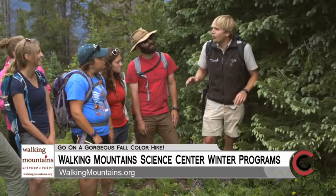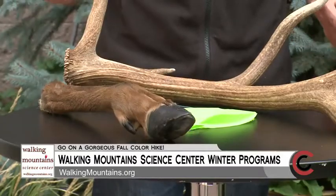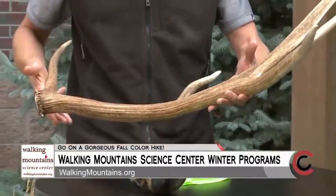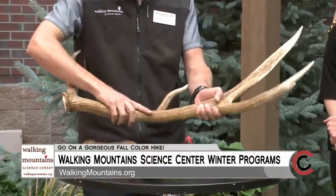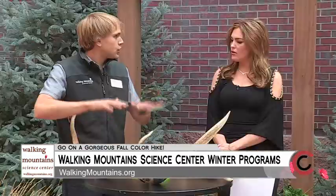We have 30 seconds left. Tell me about what you brought here today. So I brought some pieces of an elk, which are moving down out of the high country, moving lower right now. We're starting to hear them bugle. And what I brought with me was a good-sized antler, not a horn. Antlers fall off every year. Horns on a mountain goat or a sheep never fall off. Antlers are made out of bone. Horns are made out of the same things our fingernails are made out of. So kind of two major differences.